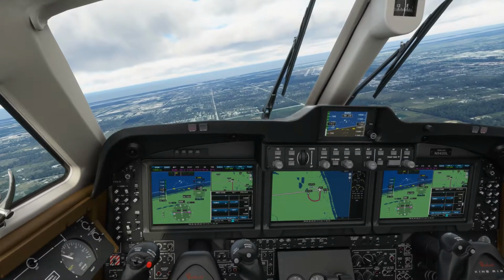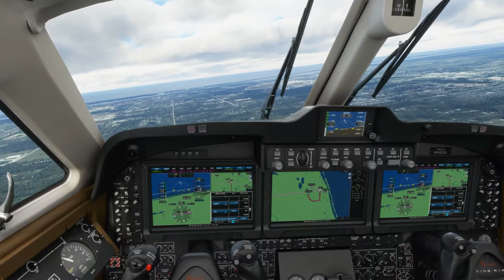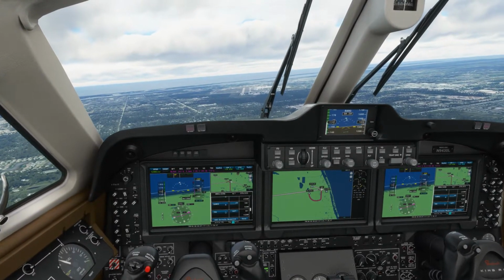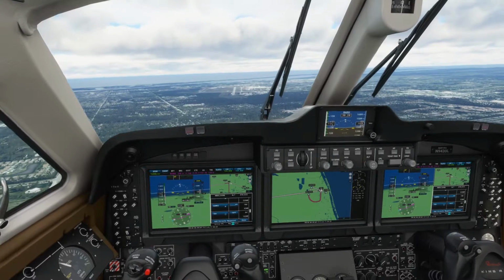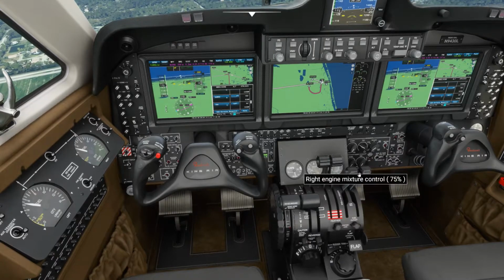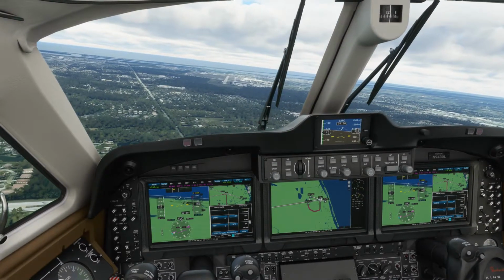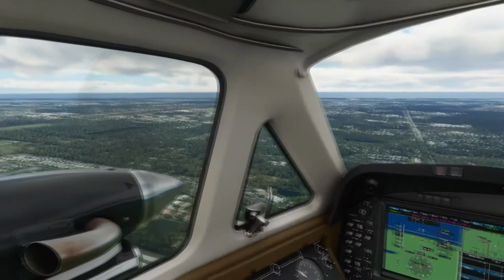All right, so we're going to turn on to final. Let's go gear down. We'll go full flaps for landing. We're pretty high right now, which is fine. So just gonna trim up.